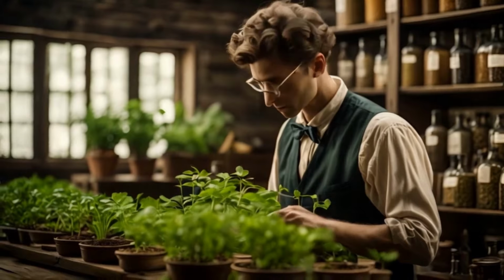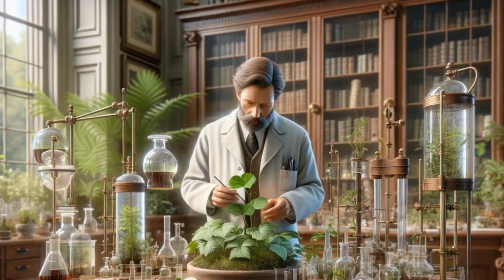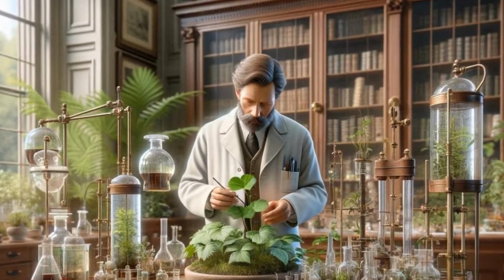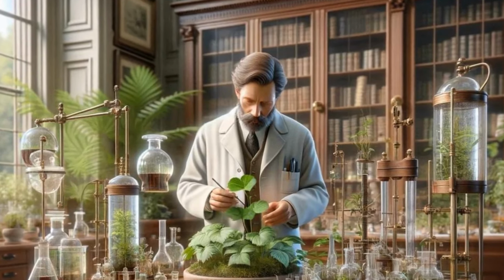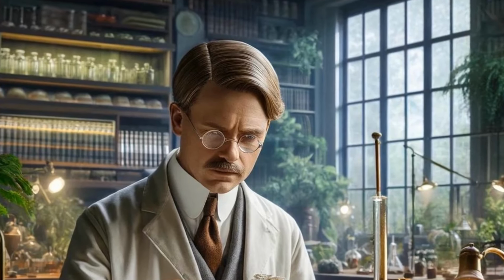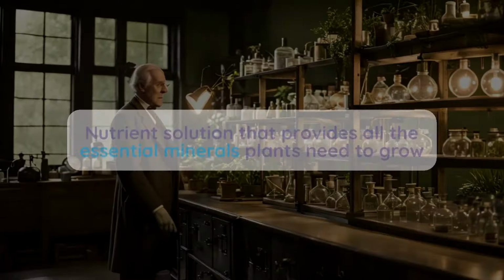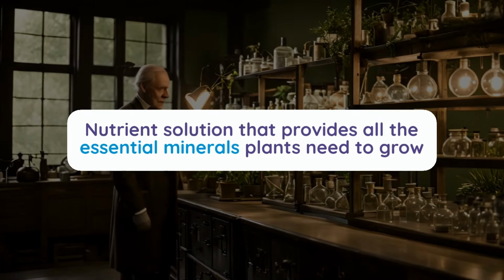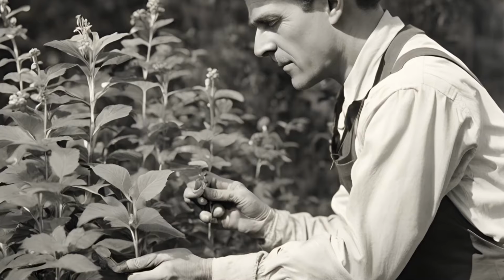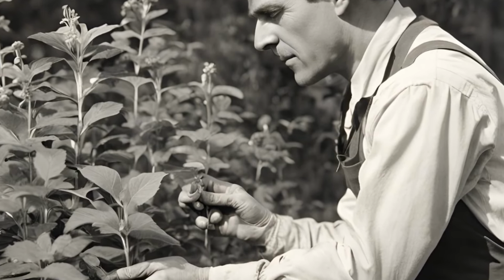One of these interested scientists was Dennis Hoagland. Starting in the early 1900s, Hoagland's research laid the groundwork for understanding how plants absorb nutrients and the essential elements required for their growth. One of his most significant contributions to this field is what is known as the Hoagland solution. Dennis created a nutrient solution that provides all the essential minerals plants need to grow. This product is still widely used in research and commercial hydroponic systems.